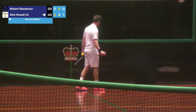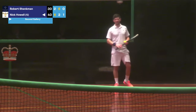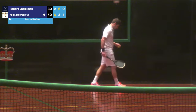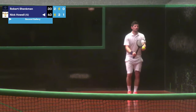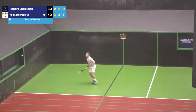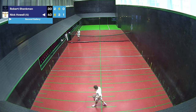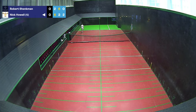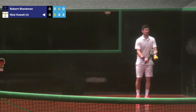Taking the opportunity to wipe his shoes. He's feeling a bit slippy out there. Can't quite get there in time. Oh, he did well to get even anywhere near it, to be honest with you. It's a really good pick up by Nick into the corner. A little nod of the head there by Nick.